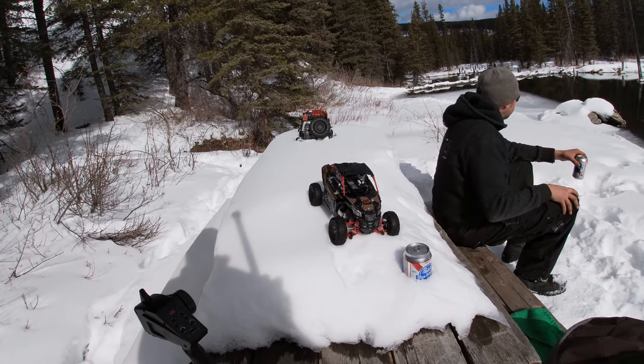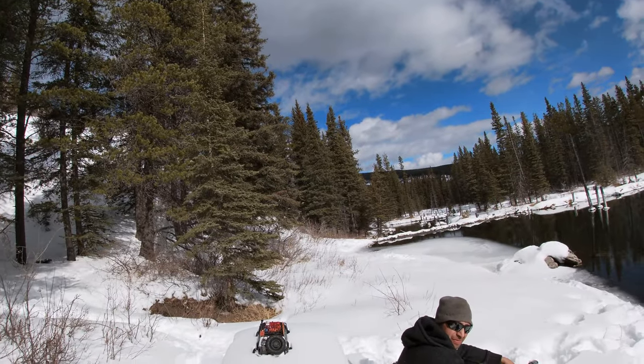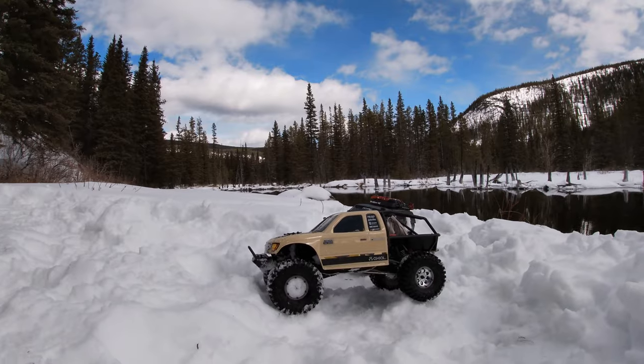Not a lot of filming going on because the trail isn't anywhere near as packed down as I thought or hoped it was going to be, so I might switch to the other truck for the drive back so I can do some more driving and filming.